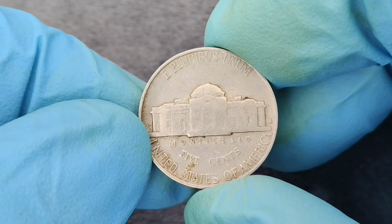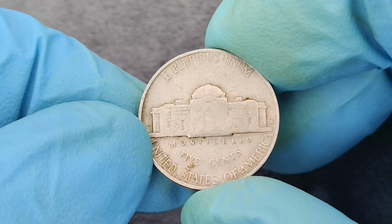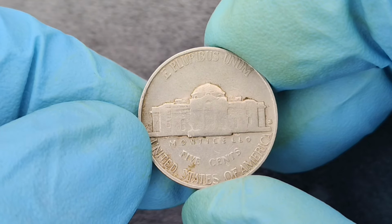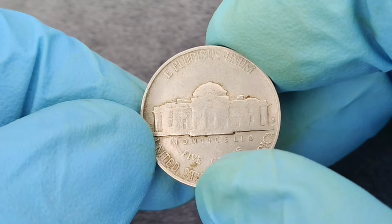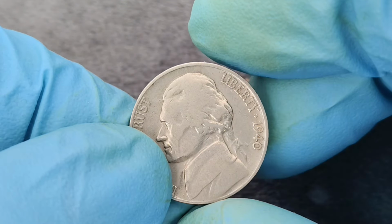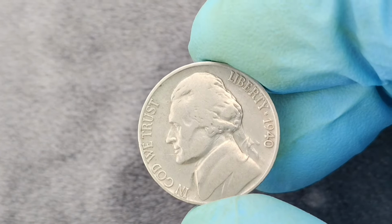Even more exciting is that in today's auction market, prices are sometimes higher due to increased demand from collectors. With vintage coins gaining popularity, it's not uncommon for collectors to be willing to pay a premium for a well-preserved 1940 S Jefferson nickel. So if you own one, you might want to consider getting it professionally graded and keeping an eye on auction sites like eBay or Heritage Auctions.